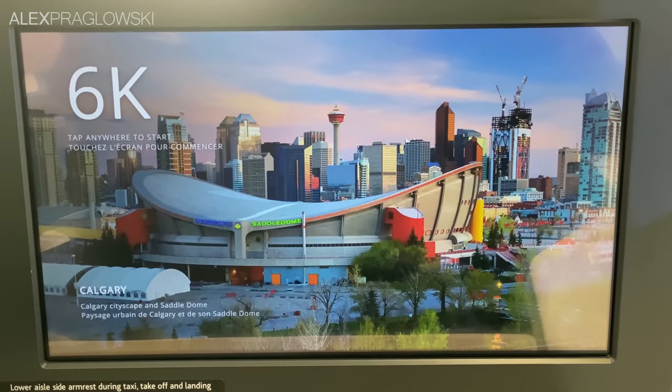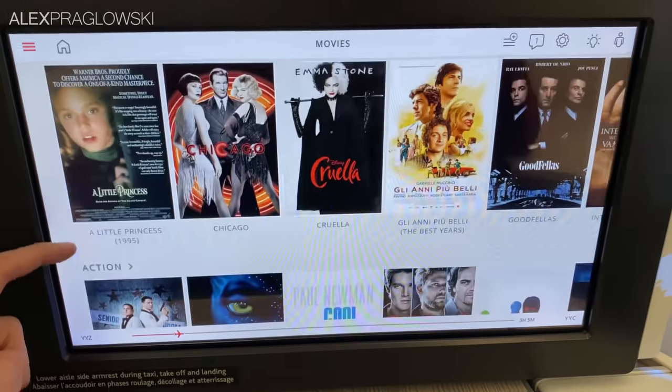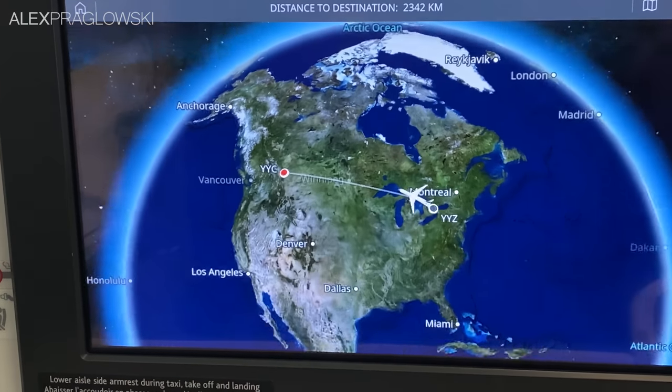Each business class pod also came equipped with the newest version of Air Canada's in-flight entertainment, which has a great selection of stuff to watch, both Canadian and otherwise, plus the much improved moving map, all on this massive touchscreen.